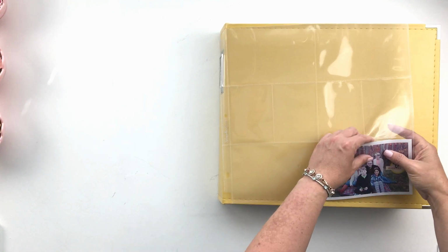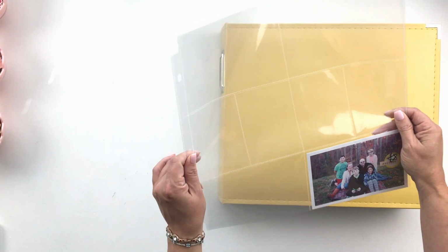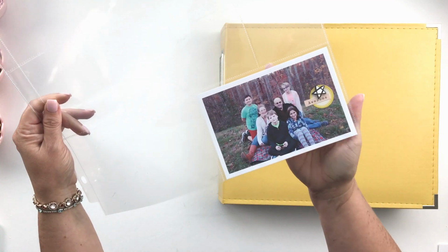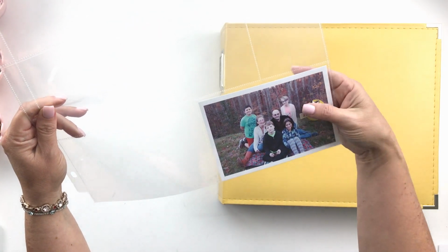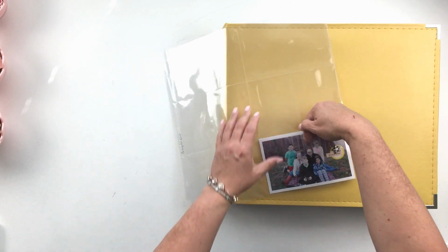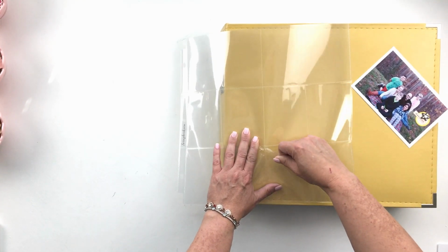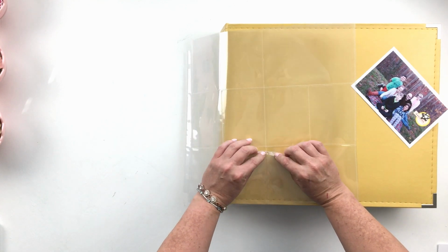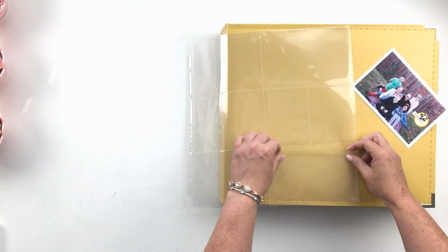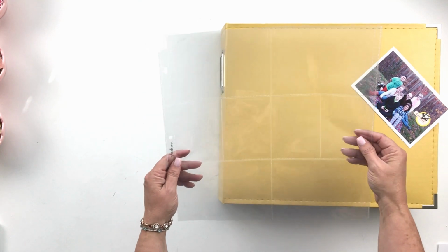It has a nice weight to it. The pocket itself has a nice weight. It is a lightweight page protector, but it feels like it would hold up pretty well. There's the photo through the pocket, so pretty good clarity. And then I want to test the pocket strength a little bit, because I know we like to fill them, and I just pulled on that and that just came off.